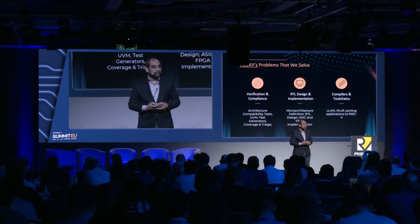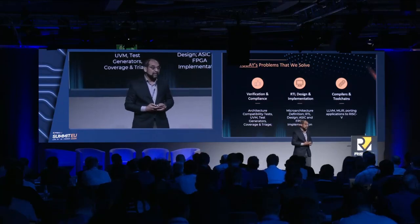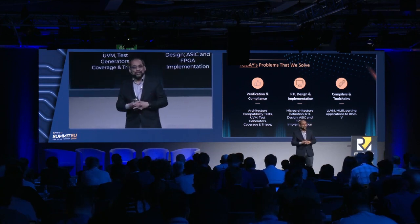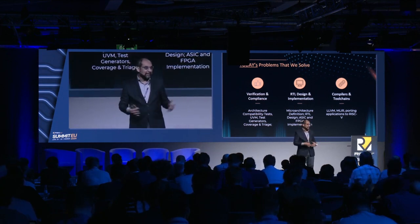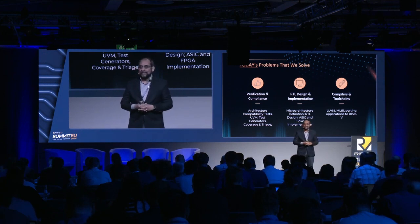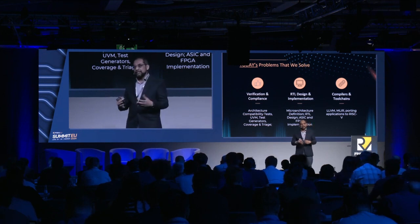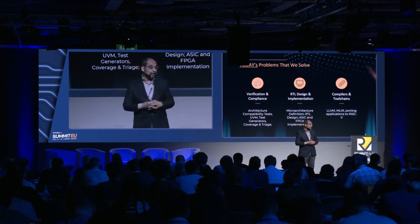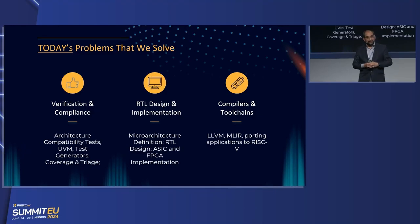Well, design verification is one, compliance with RISC-V specification. Those of you who are familiar with verification, this is your typical writing UVM test benches, writing tests, closing coverage, and all of that. We help our clients do that so that they can get to market really quickly with really high-quality products. The second area where we help them with is RTL design.